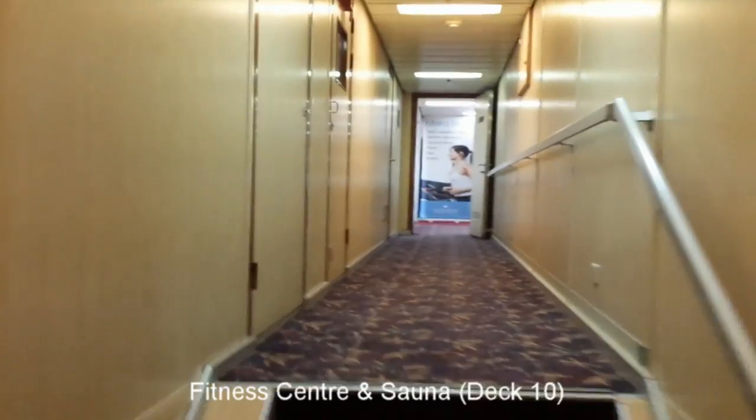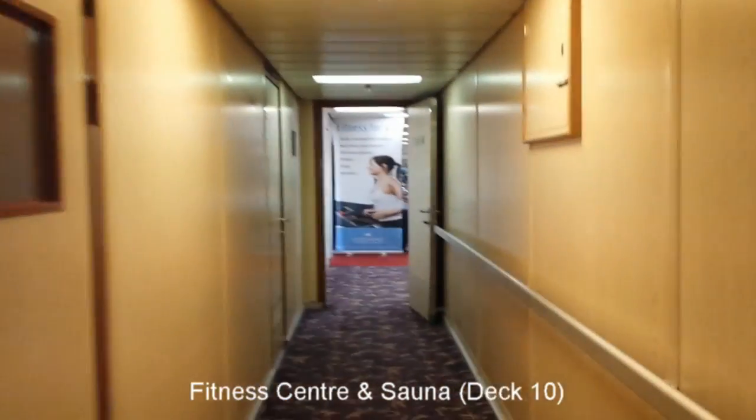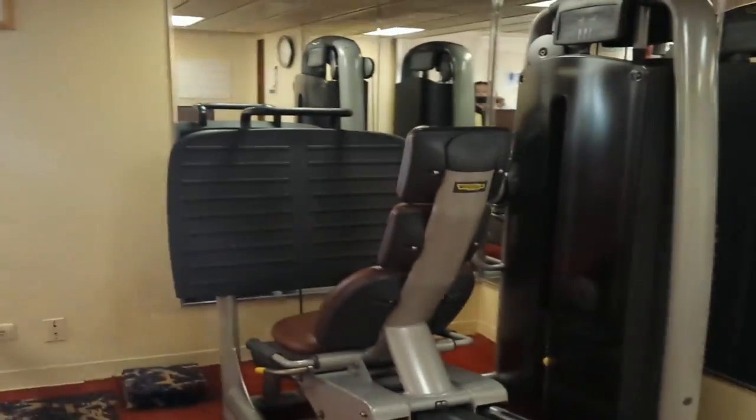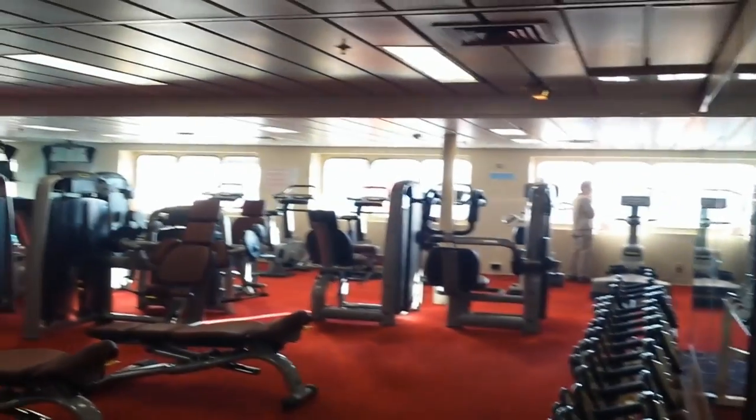Okay, so this is the fitness centre or the gym, which is on deck 10. So I'll take a look. For all of those that like to keep fit while you're on your holiday and work off some of this food, should I say. So it's quite well equipped. Plenty of equipment in here.